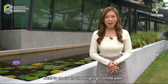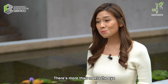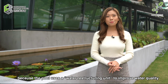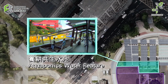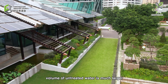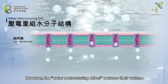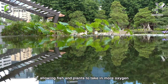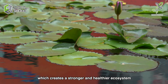Next to me is another highlight of the park, the newly added Aquaponics water feature. There is more than meets the eye because the pool uses a water restructuring unit to improve water quality. Under normal circumstances, the water molecule volume of untreated water is much larger. However, the water restructuring effect reduces their volume, allowing fish and plants to take in more oxygen, nutrients, and minerals, which creates a stronger and healthier ecosystem.